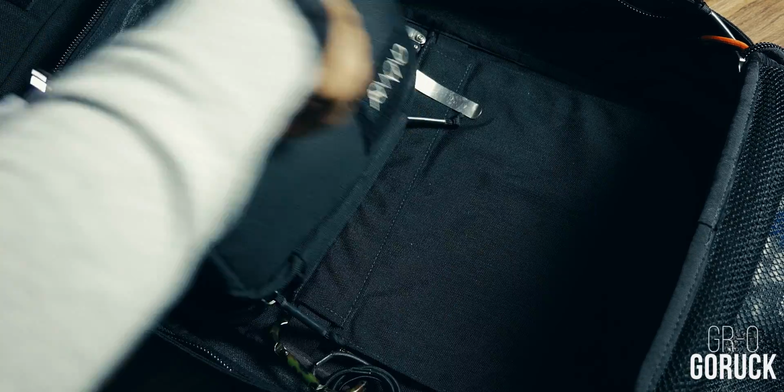I really enjoyed the MOLLE inside the Gorok GR0, because just like my thought process of having the extended EDC in the top compartment of the lid, I really like to have a compartment inside the main compartment on the top, so I could put stuff in there that I could quickly access, and that doesn't slide to the bottom of the bag. So everything has a very good weight distribution.